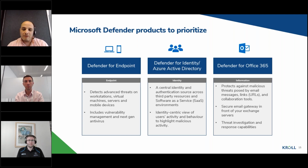And lastly, when it comes to the effort to configure versus value equation, not much beats Defender for Office 365. Even things like Microsoft's own recommendation is to use the preset policies as much as possible.